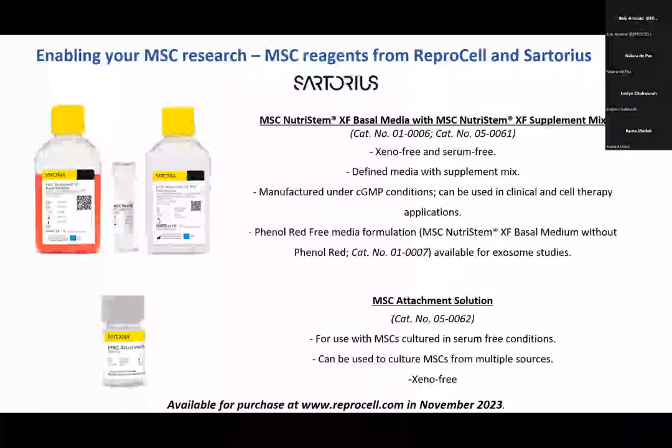In addition to selling the iPSC-derived MSCs, we also have reagents to help you with your MSC research. This is, of course, in collaboration with our partner, Sartorius. We have the MSC NutriStem basal media, which comes along with a supplement mix, so they're used together to culture the cells. This media, I should mention, is xeno-free and serum-free, and is also manufactured under cGMP conditions, so it can easily translate to cell therapy and clinical applications.